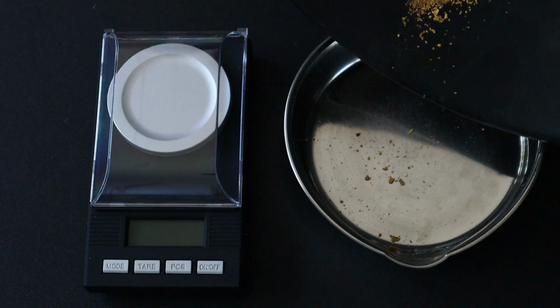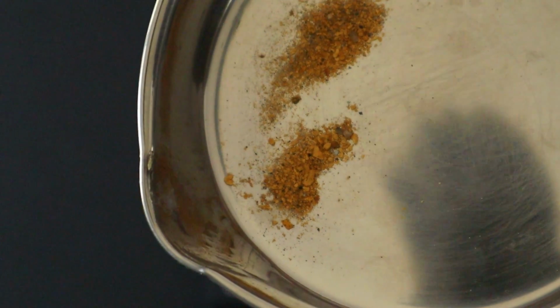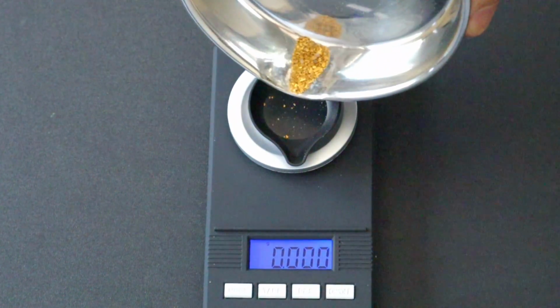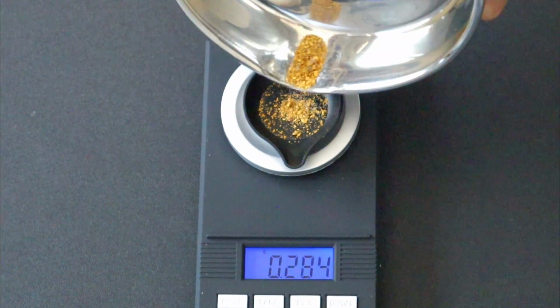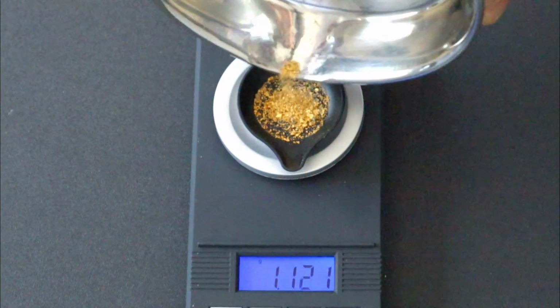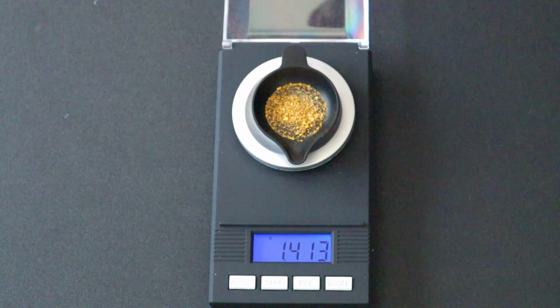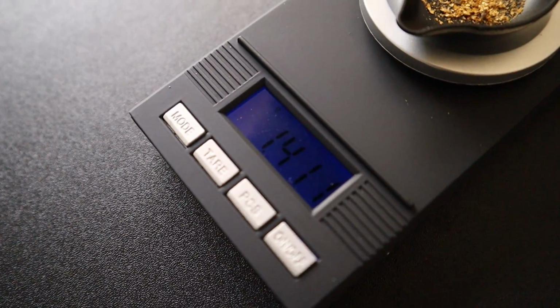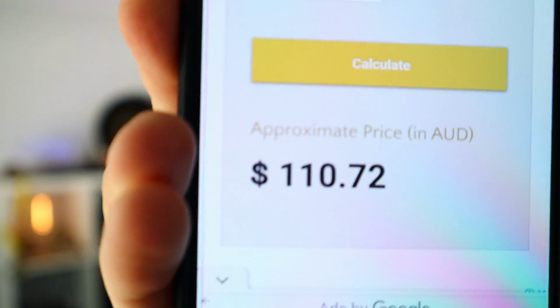But now it's time to get all of this on the scales. There is a lot of coarse chunky gold in this dish, so I'm going to guess 1.207 grams. 1.41. That is a ridiculous amount of gold for just panning. 1.42 grams of gold is worth 110 Australian dollars at the time of recording, which is a ridiculous amount considering I was just panning and we were meant to be there just to even see if the creek had gold.